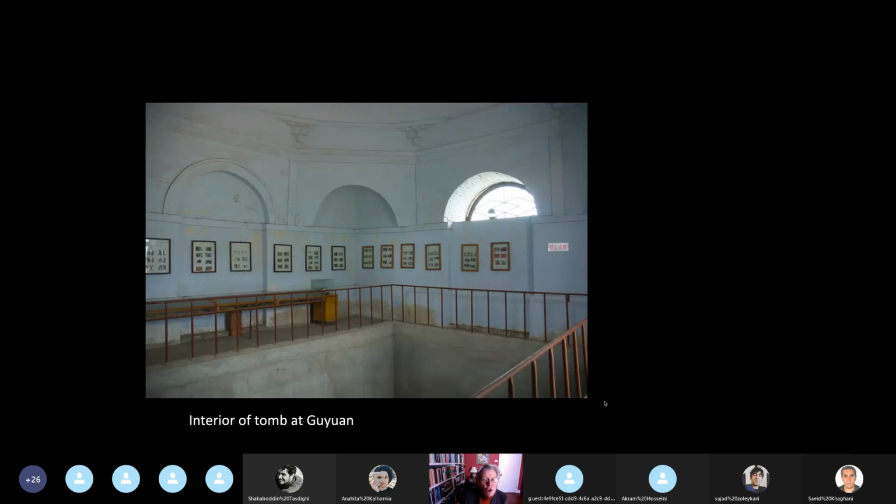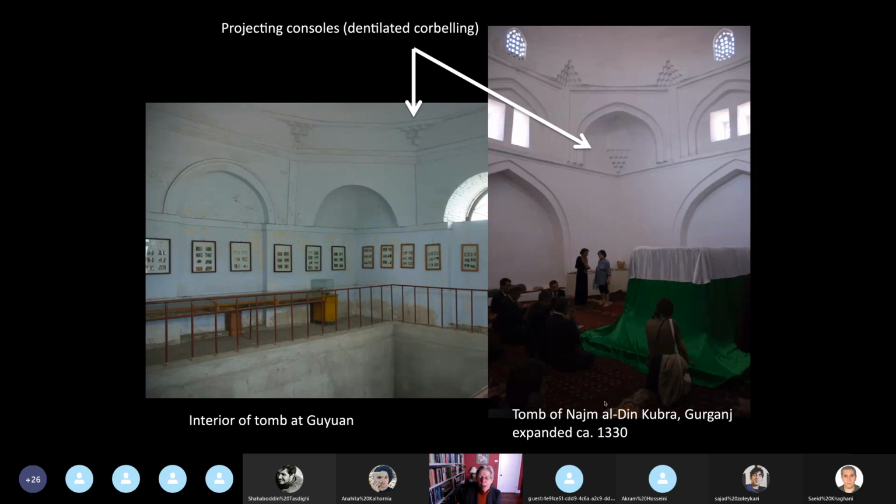So the style of the tomb also shows that it's Mongol period. We talked about these consoles. Sometimes they're called dentilated corbelling. That's a very fancy word. Like teeth, dentilated. The best example I know elsewhere is at Gorgonj.